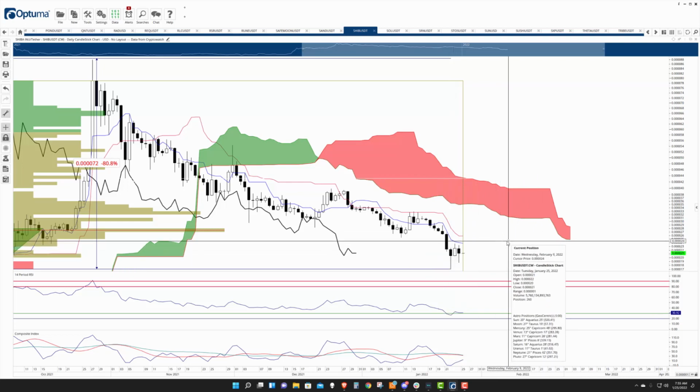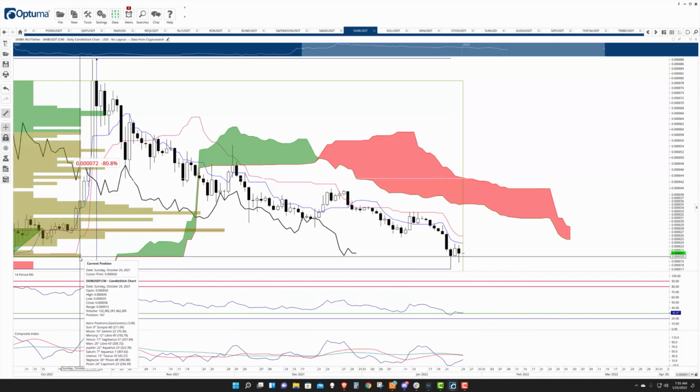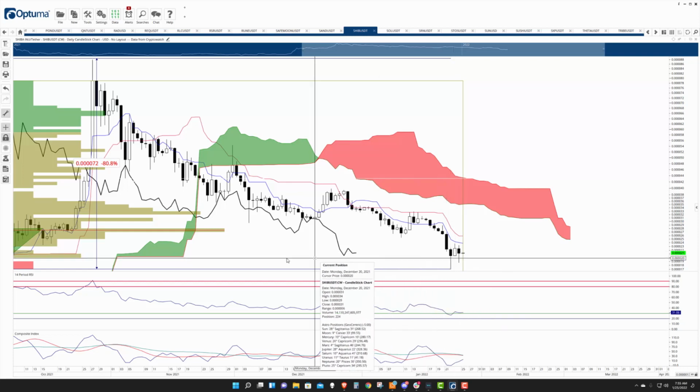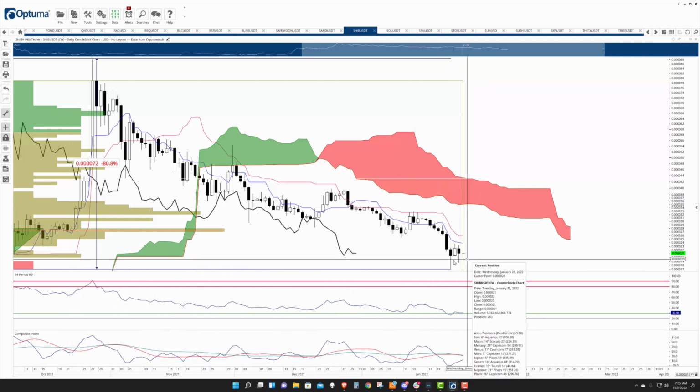So it's forming a really nice base down here, especially this volume profile here, which was really mostly non-existent until around Saturday. And then you had Sunday and yesterday on Monday, that price action. It's really filling in quite nicely and developing what looks to be a pretty strong base down there.